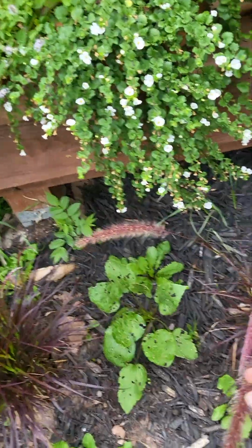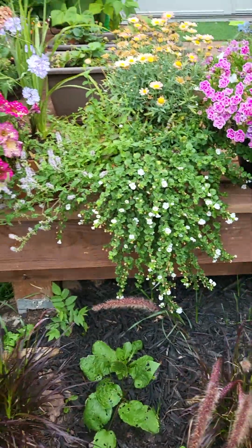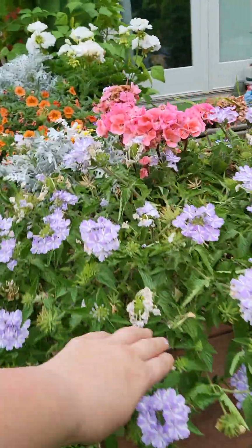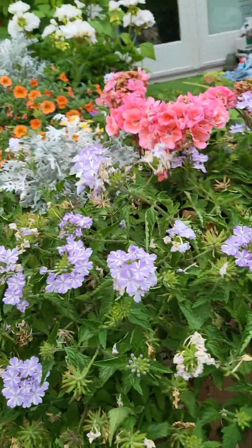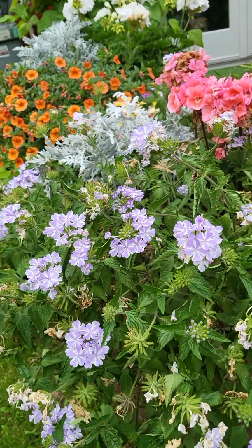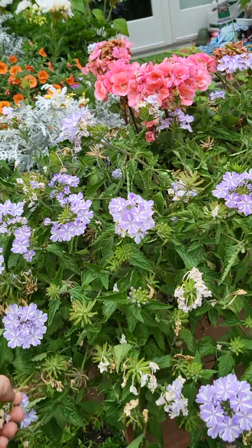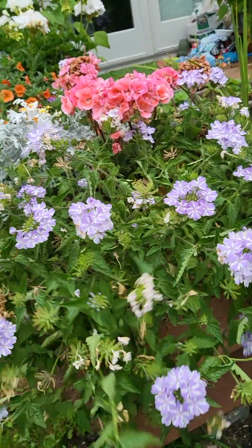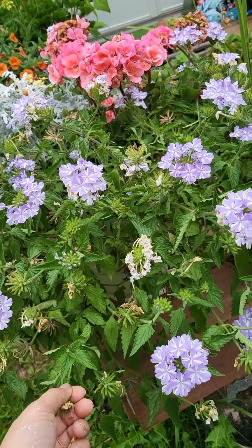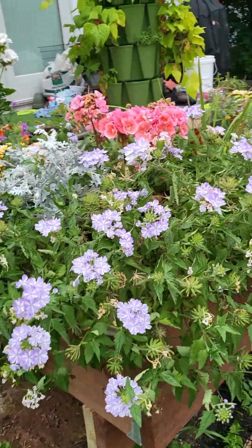Let's see, purple fountain grass in here. Yeah, you can see these really need to be fertilized. They're starting to get to the point where they're so big that the pot is just not enough for what was in the pot originally. So I'm just going to come in here and clean these out probably this afternoon and give them a good feed.